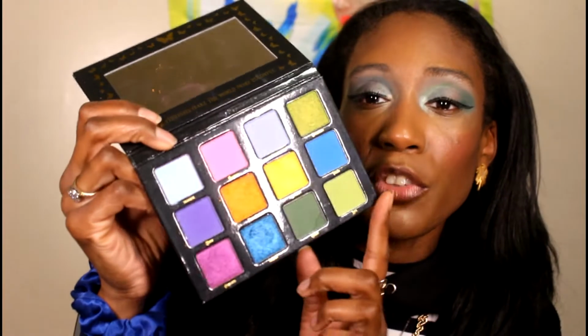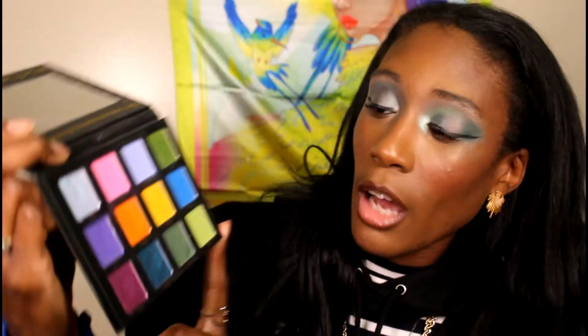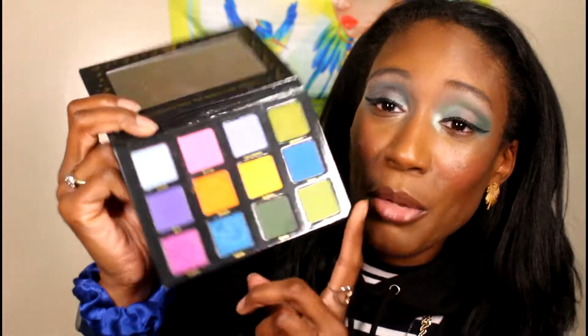So let's start off with Menagerie this time instead of the one I held in the right hand. We'll start with the left hand this time. So I love Annette's palette. I love how she said that when she first started making this, it was her color aesthetic, and she was already too invested and it was too late.